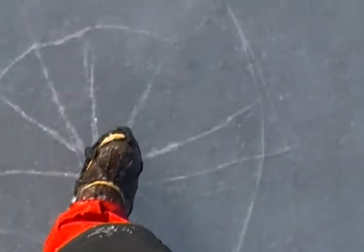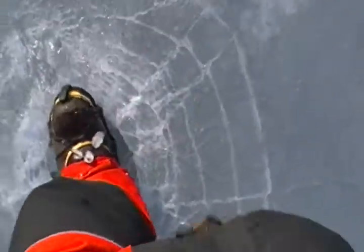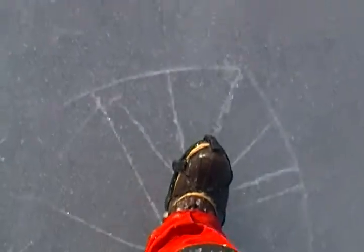Going to show a little bit about what's going on with the ice. Oh, there you go. This is what's going on with the ice. So, very sloppy to get out here, to say the least. A little layer of water in between another hard coating of ice, the actual ice. So, I had to drag all my crap out.